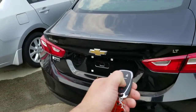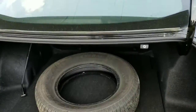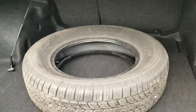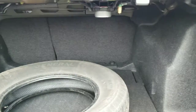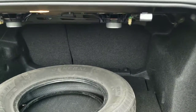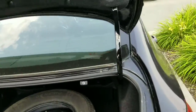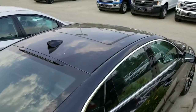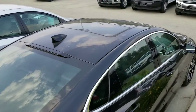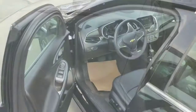We'll go ahead, pop the trunk. Lots of room inside of here, and it looks like somebody has put a spare tire inside, so there we go. Quick look in the trunk. Seats do fold down as well, 60-40, to give you additional room if you need it. And the car does have a sunroof as well. So there we go, there's a quick look on the outside. Let's jump on the inside of the Malibu and check it out.